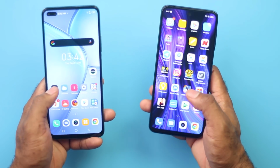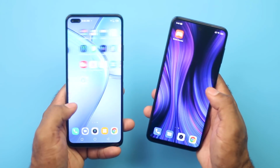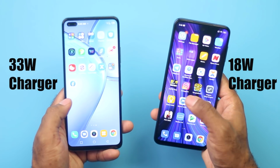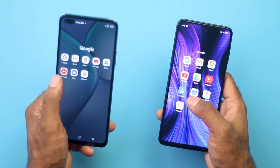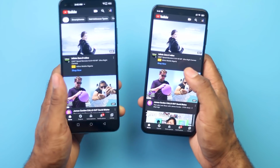But when you consider the fact that the Zero 8 comes bundled with a 33-watt charger that charges this smartphone from 0 to 100 in about 70 minutes, when compared to the over 130 minutes used in charging the Redmi Note 9S. Now over to the cameras.